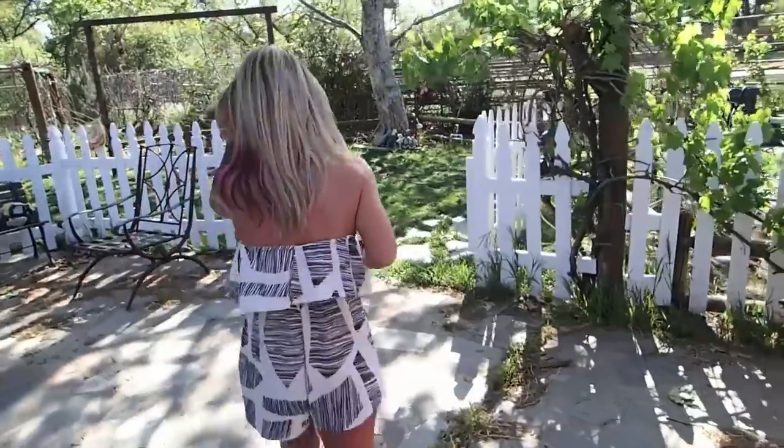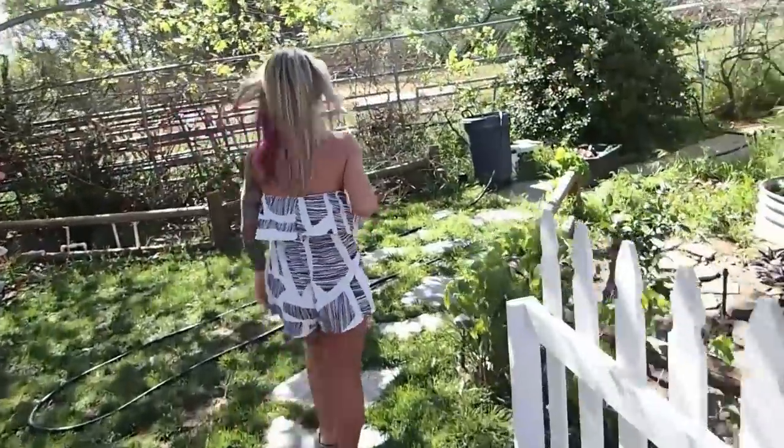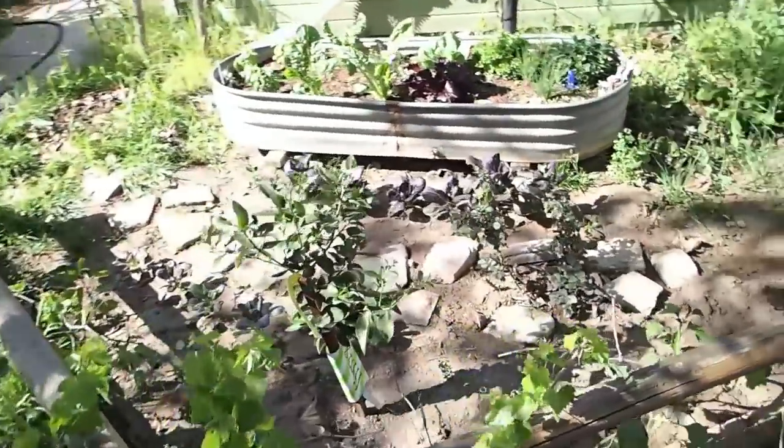It's really loud, by the way. A little jarring. Up front, there's more radishes. There's more radishes? Oh, look over here. There might be some radishes over here. Are there?